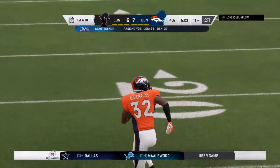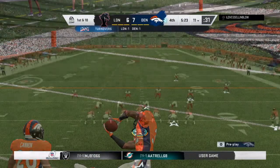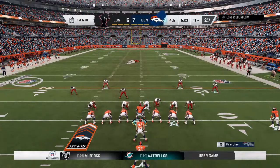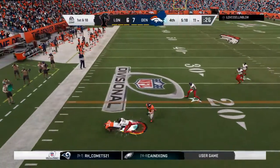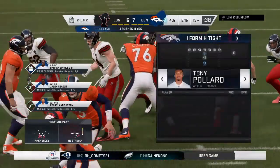Trying to find a place to throw the football. It's been extremely difficult. I've got to give a lot of credit to the secondary, especially the corners who've had the receivers on lockdown. Lock and the Broncos are going to come up 1st and 10 at their own 11. Here's Pollard. And they'll get him down after a pickup of 8, 2nd and 2.